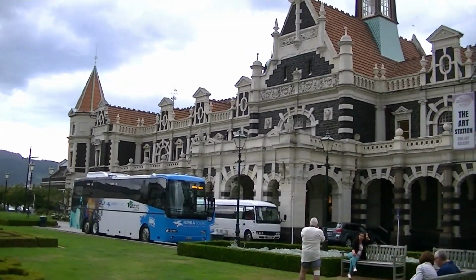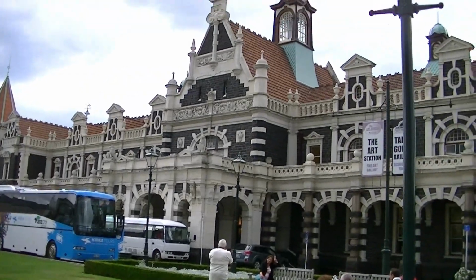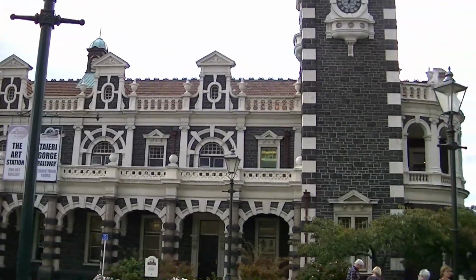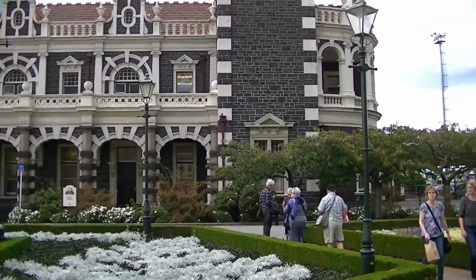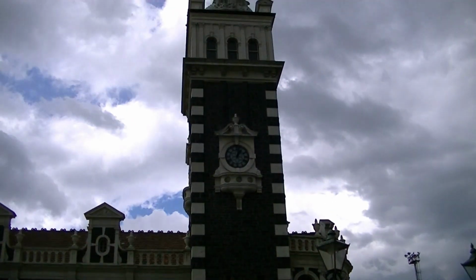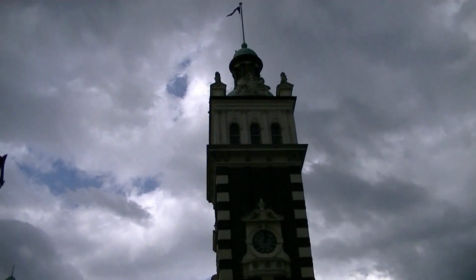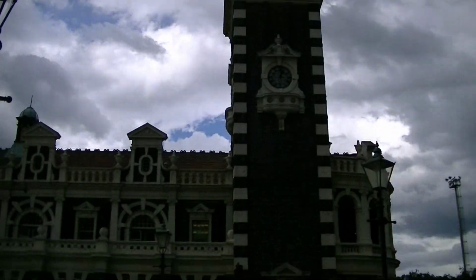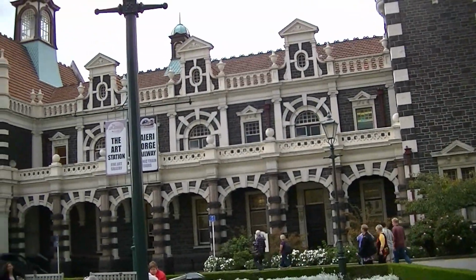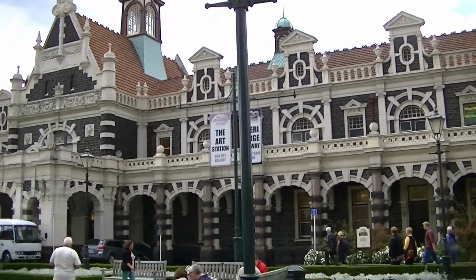Dunedin railway station, and it's magnificent, absolutely magnificent. Hey, this is a beautiful city. I love it, absolutely love it.